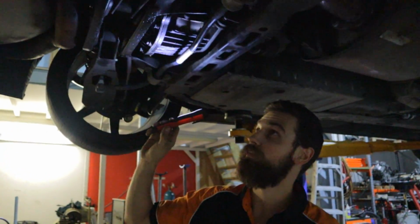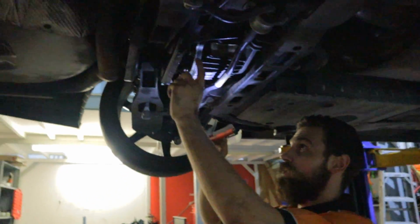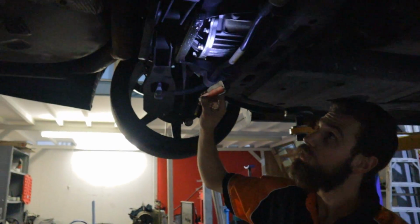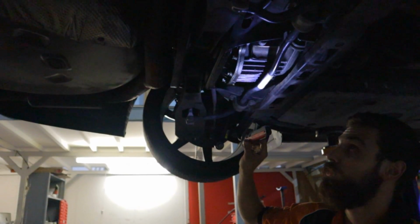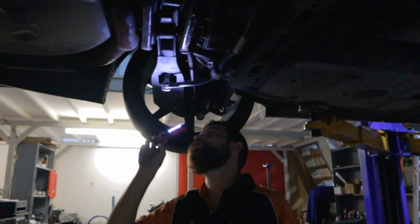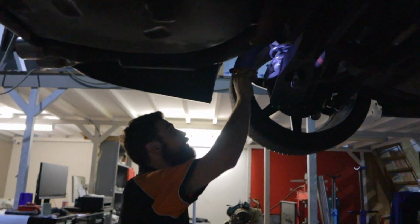So once again, degrease it, and we can then double check if it's the seal on the front cover or if it's just the breather, and then we can sort out a little catch can for the breather to resolve that issue.